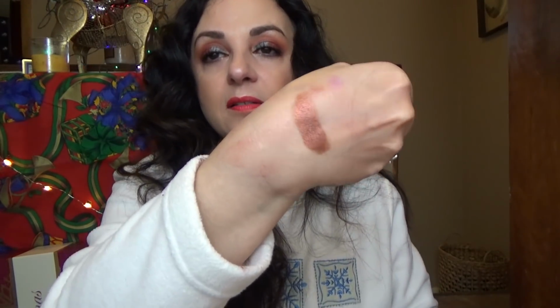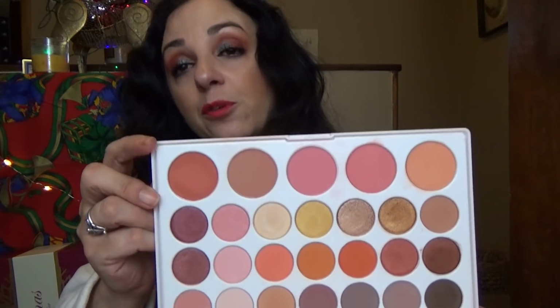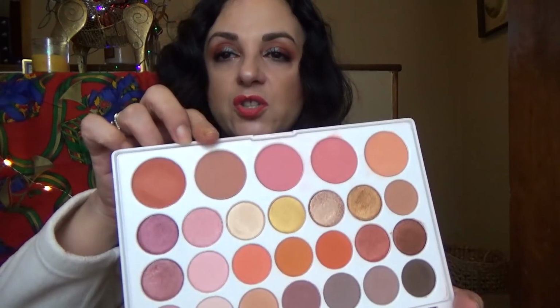Some BH palettes are not that great. This one I happen to enjoy, even though it's a larger palette. And the good thing is, at least for me, all of these blush and this one I can almost use as a bronzer. All of these shades work really well on my skin tone, actually. So this is pretty cool. And then what you can do is you can tape this up here so that you can see the names of the shadows if you want.